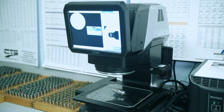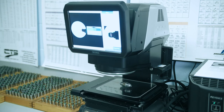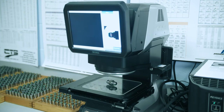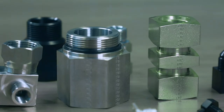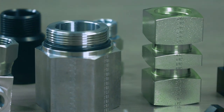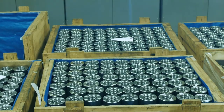The latest technology, like our optical visual measurement system, ensures outstanding quality and increased accuracy. Additionally, all of our parts are traceable. They're printed with a code that allows tracking precisely when, where, and with what materials a part was manufactured.